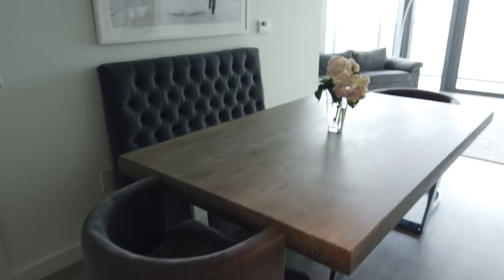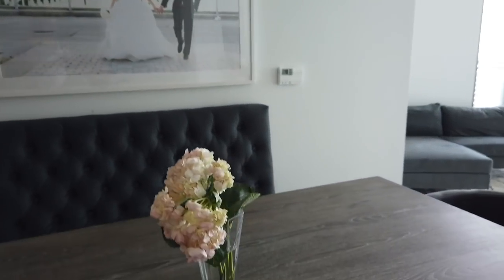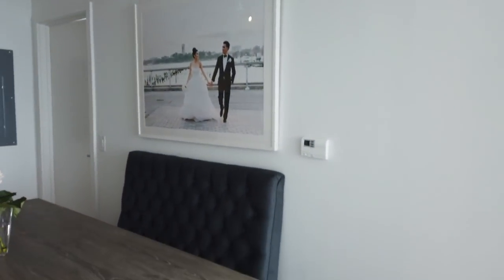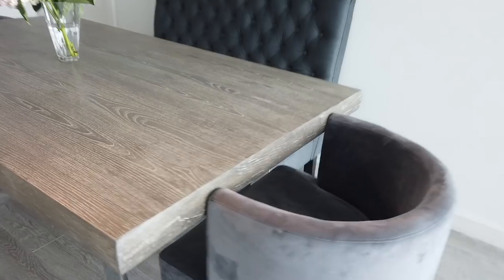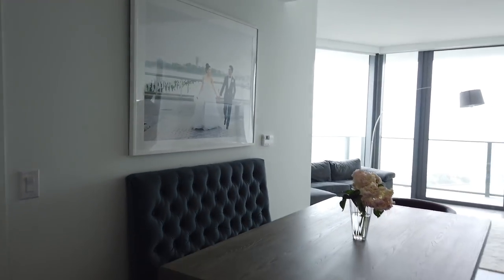The dining room. We have a banquet set up with two chairs along each side, and I just love the chair that I found on Joss & Main. Everything will be linked below, all the key pieces. This one's from Rooms to Go by Cindy Crawford. Love that table. It's in gray.